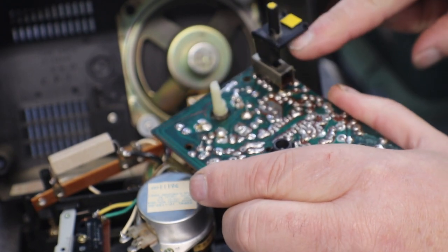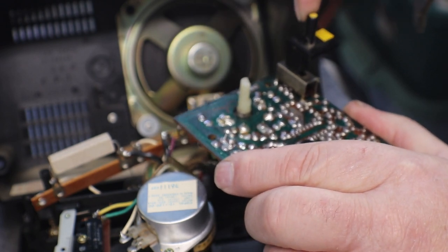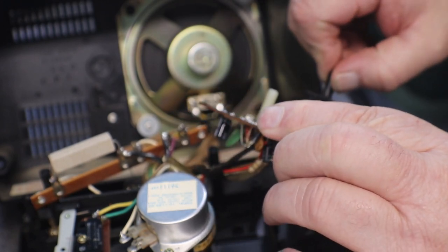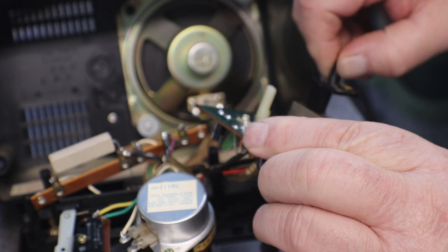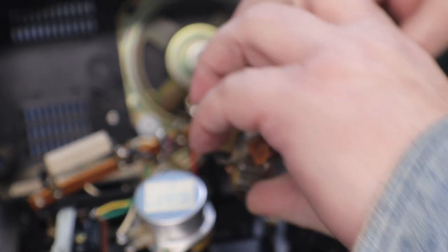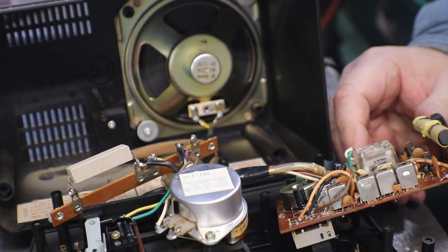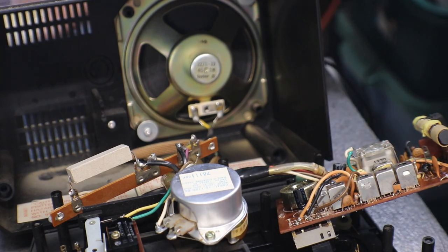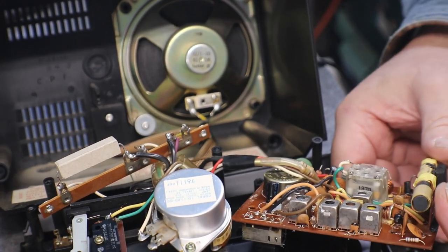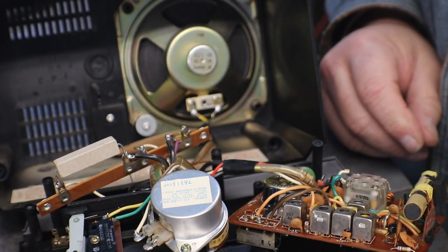See, there's too much plastic up through here, so when it comes through the face, you can't push it. And from the looks of that, the way that moves, I better take a peek at that and make sure that we don't have any cold solder joints. And that could very well be part of our problem. Let's move everything out of the way.